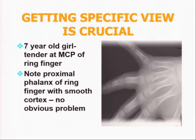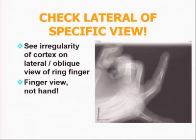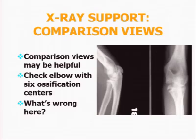Here's another example. A 7-year-old girl was tender at the MCP of a ring finger. If you look at the proximal phalanx of the ring finger, it's smooth. There's no cortical disruption. It looks perfectly normal. But now we get a more specific lateral view of that finger, and you can see that there's a buckle fracture. The bone comes down nice and smooth, and all of a sudden makes a sharp angulation. So that's a little buckle fracture of the proximal phalanx of the ring finger. So you want to get specific views, and you want to get where the beam is centered.